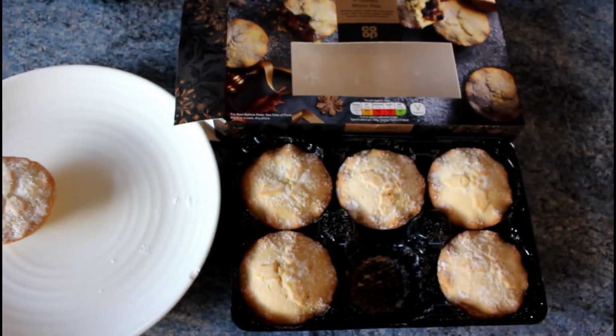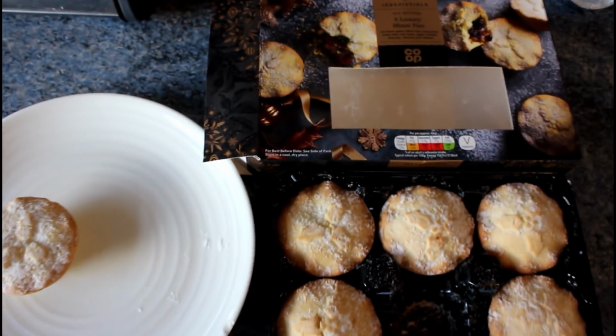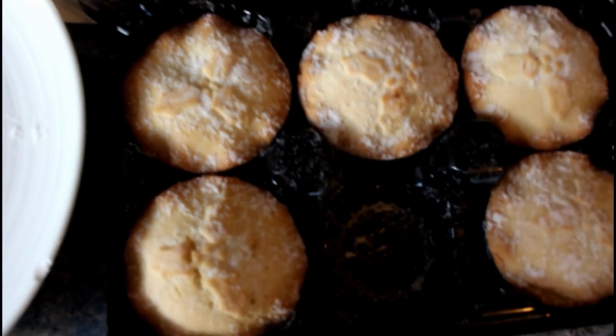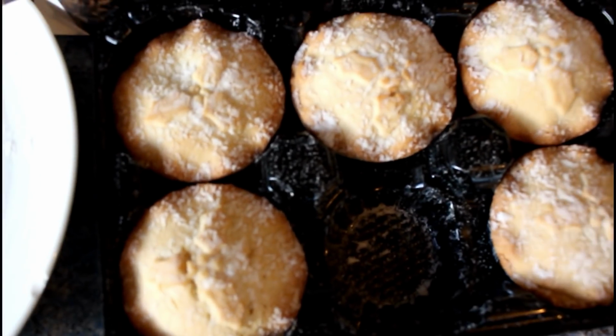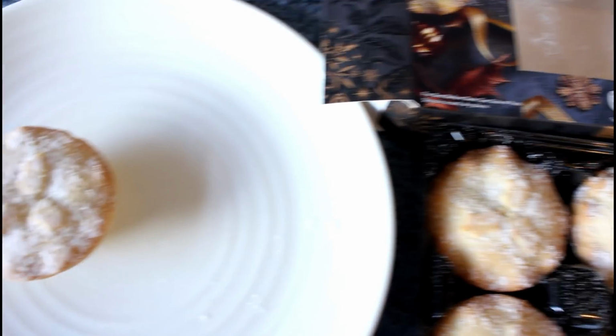Here we go. We are in my kitchen now, and I've got all of the stuff laid out. We've got the box there, beautifully presented. You've got the mince pies themselves. You notice the beautiful dusting of icing sugar on them and the delicate detailing of holly leaves in the pastry. And I've got one on a plate.